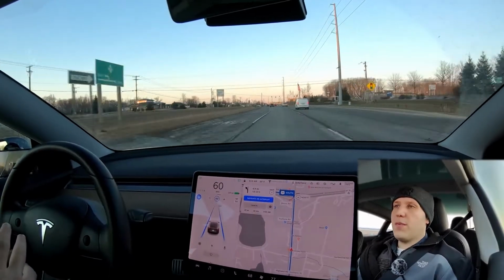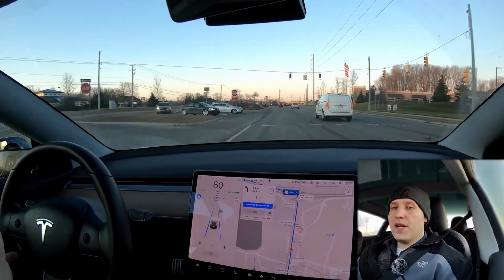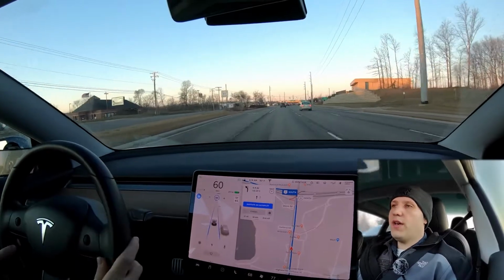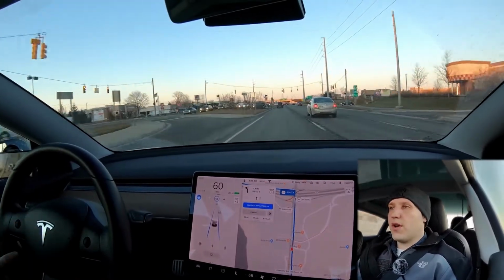I think within the next few months, the goal of Tesla is to get these cars driving you from home to work with minimal interventions. Of course, in some corner cases or weird scenarios, you may need to take over, but for the most part, the goal is that you can get in your car, it'll take you where you're going, and that's it.